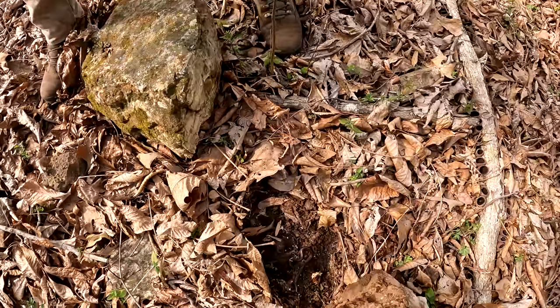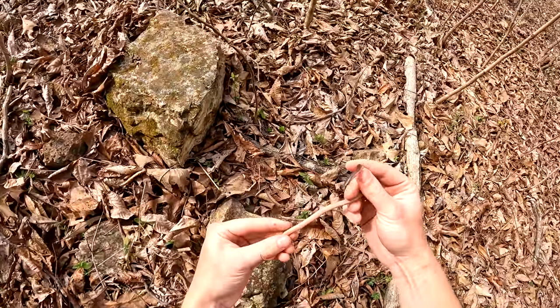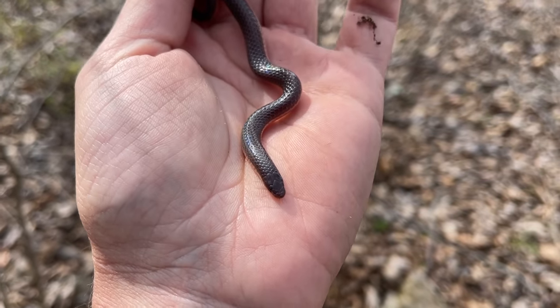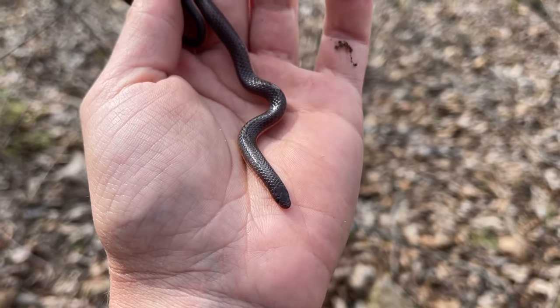And I could see it. Oh, worm snake. Worm snake. That was kind of fast. First snake of the day. Well, we saw a couple of these guys yesterday and not too much else other than ringnecks. So hopefully today isn't gonna go the same as yesterday.